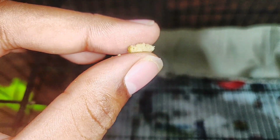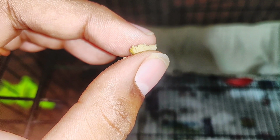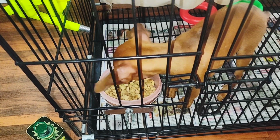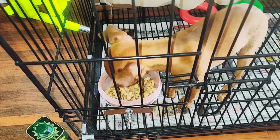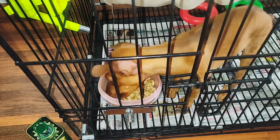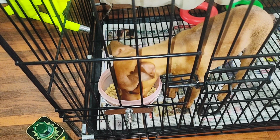And let me press it and show you how the food should be. The texture is very important. Make sure that the food is soaked very well and it is very soft. Don't ever feed the puppy hard food, because it might choke the puppy. So if you see here, the food is very well soaked.